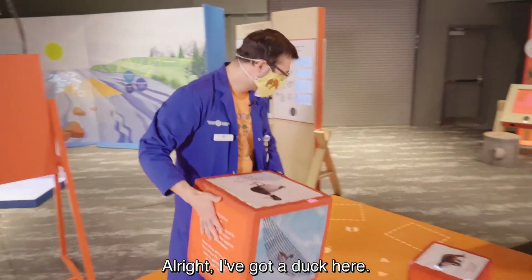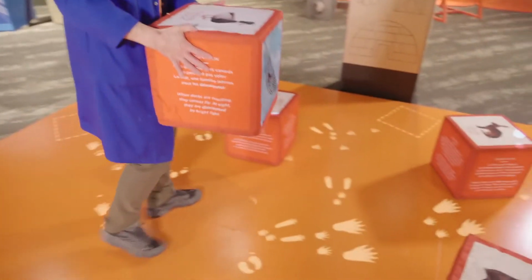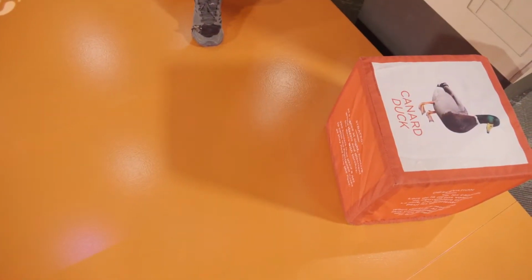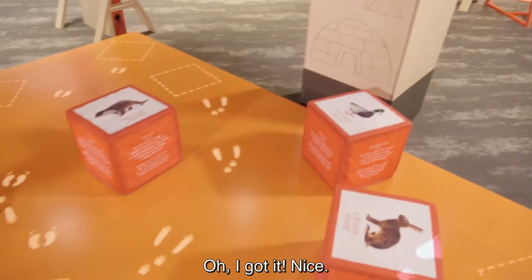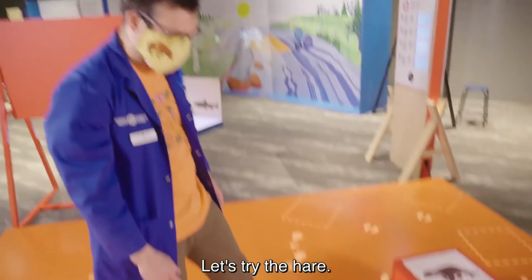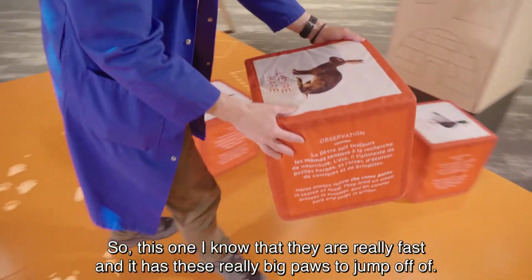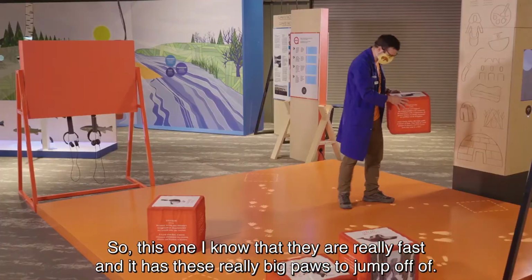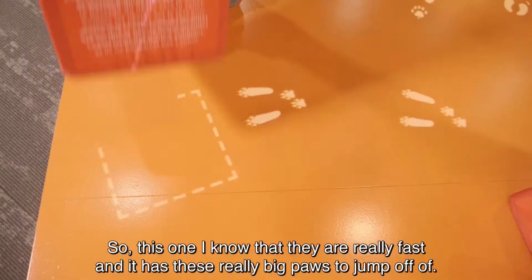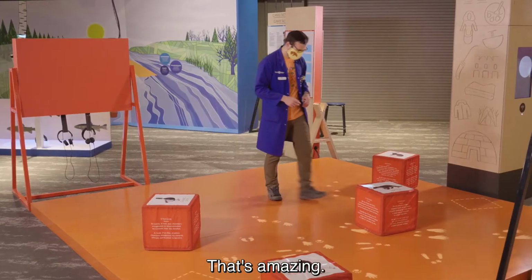All right, I got a duck here. I know it has webbed feet. I think this may be it. Let's see. Oh, I got it. Nice. Okay, let's try another one. Let's try the hare. So this one, I know that they're really fast. I think it has these really big paws to jump off of. I got that one too. Oh, it's amazing.